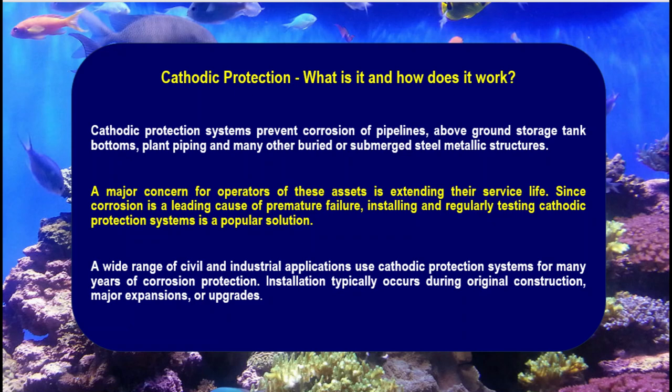Cathodic protection. What is it and how does it work? Cathodic protection systems prevent corrosion of pipelines, above ground storage tank bottoms, plant piping, and many other buried or submerged steel metallic structures.